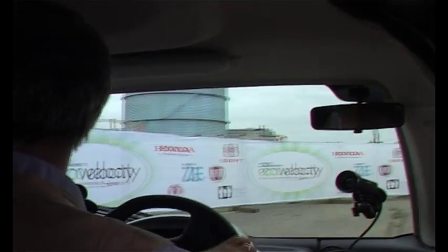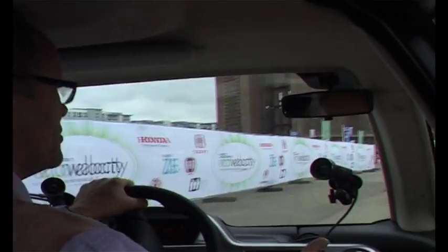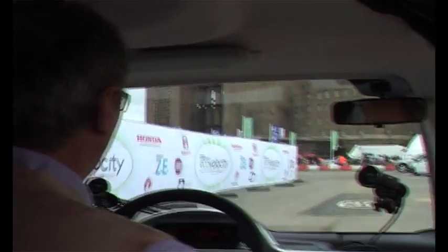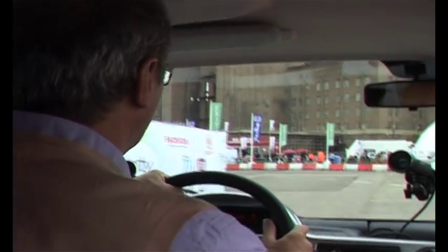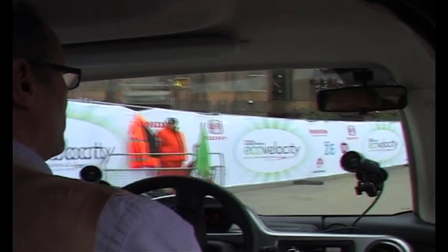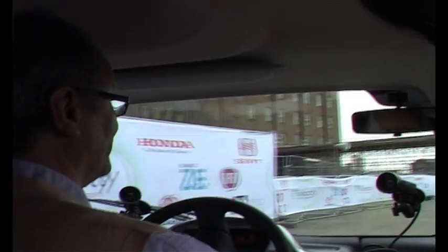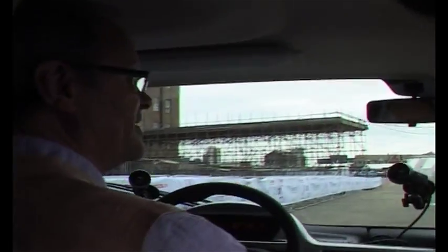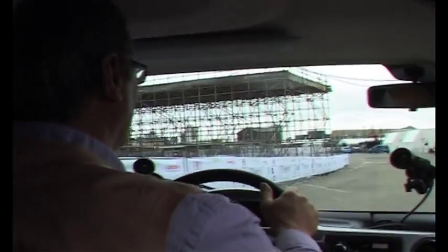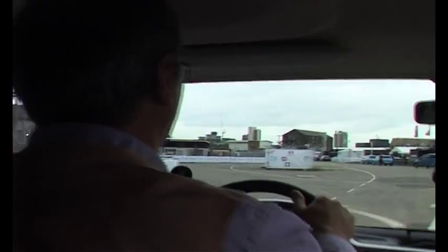Oh, it's really nice. That's his first time, so I should explain to viewers that we're driving around the track at the Ecovelocity exhibition by Battersea Power Station. From the point of view of driving it, it is supremely simple and clear what's going on. It's very easy. We wanted it to be easy and straightforward to use.